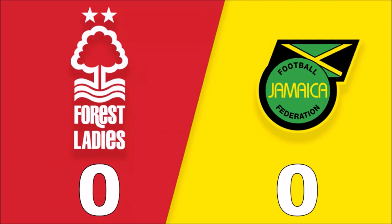Forest have it midway inside their own half with Greaves. Greaves back to Griffin. Griffin square across the centre of the field to Walters. Walters has Hewitt out on the left hand side in support. Finds her. First touch is heavy though, and it's taken away from her by Foster. Walters comes in, makes a good challenge to halt that Jamaica attack.